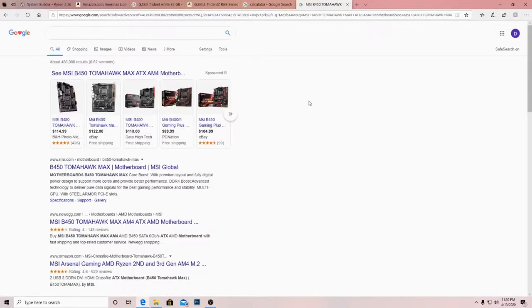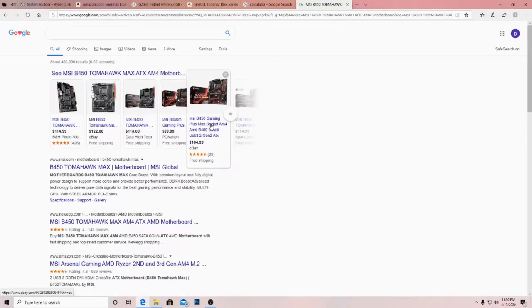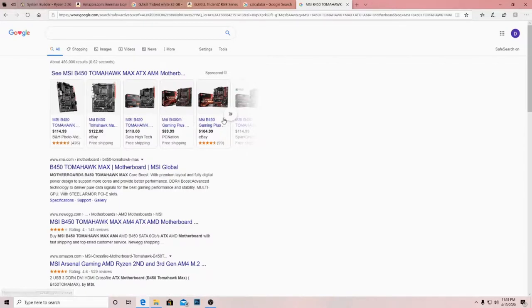I just want to bring up a real quick point. Let's say you can find a motherboard that is cheaper, for example the MSI B450 Gaming Plus desktop motherboard, AMD B450 chipset. It's actually going for $104 compared to the MSI B450 Max. So I would go with the MSI B450 Gaming Plus. So I'm actually going to switch the prices. I'm going to switch to the MSI B450 Gaming Plus Max.